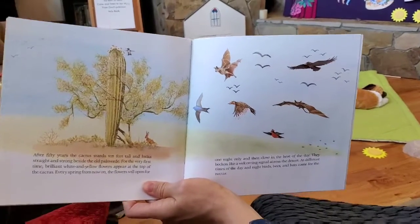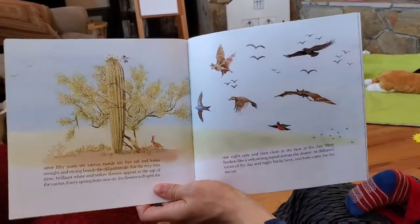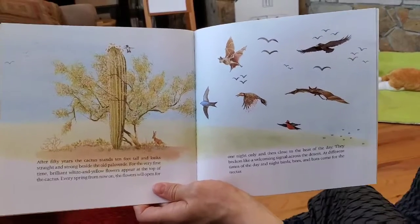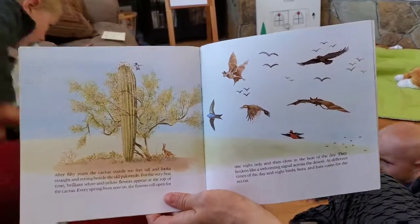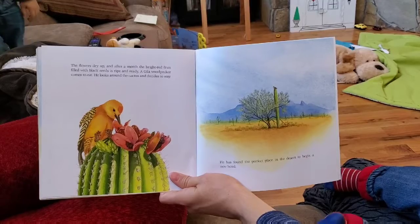For the first time, brilliant white and yellow flowers appear at the very top of the cactus. Every spring from now on, the flowers will open for one night only and then close in the heat of the day. They beckon like a welcoming signal across the desert. At different times of the day and night, birds, bees, and bats come for the nectar. The flowers dry up, and after a month, the bright red fruit filled with black seeds is ripe and ready.